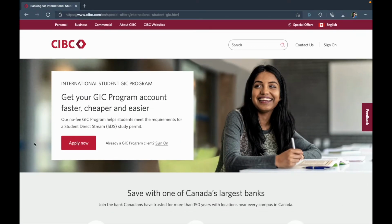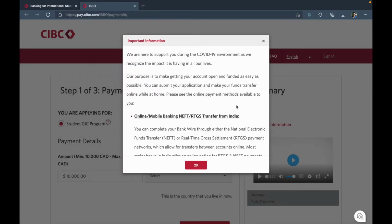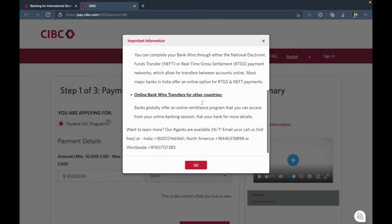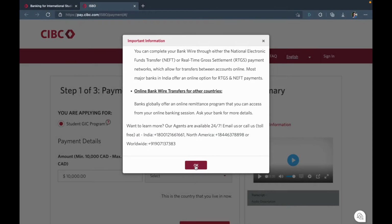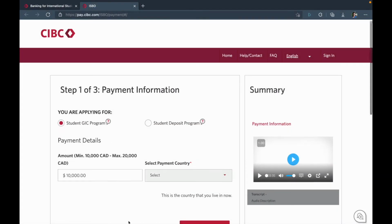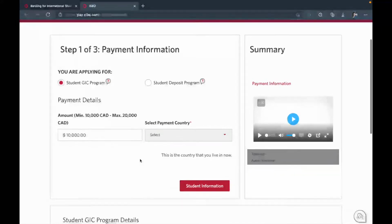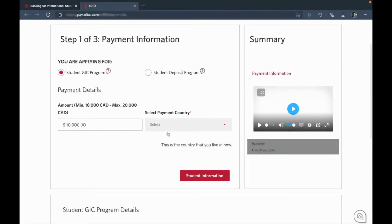For now, let's click on apply now. So this is some information about the payment related to GIC. You can go ahead and read that. I'm just going to click on OK here. And we want the student GIC program, so we'll have this selected. And the payment country will be India in this case.